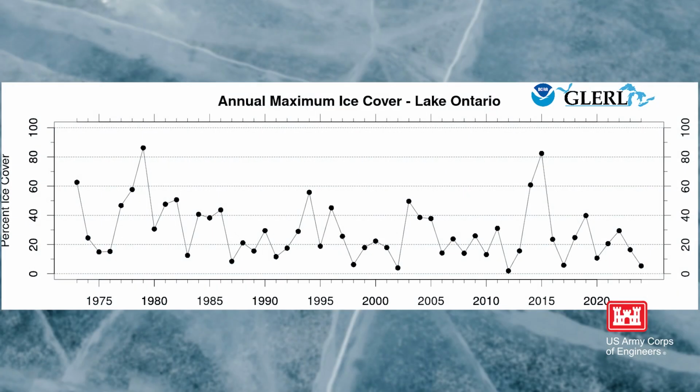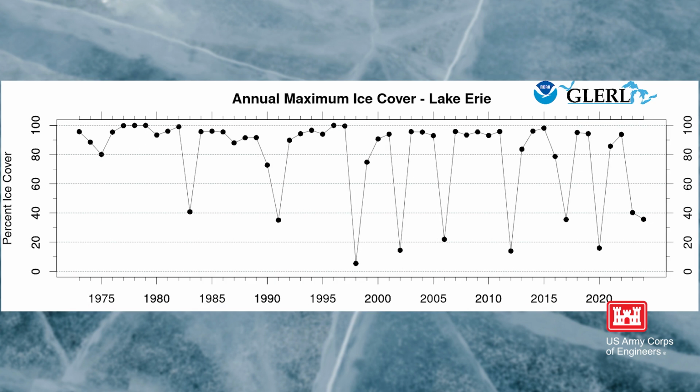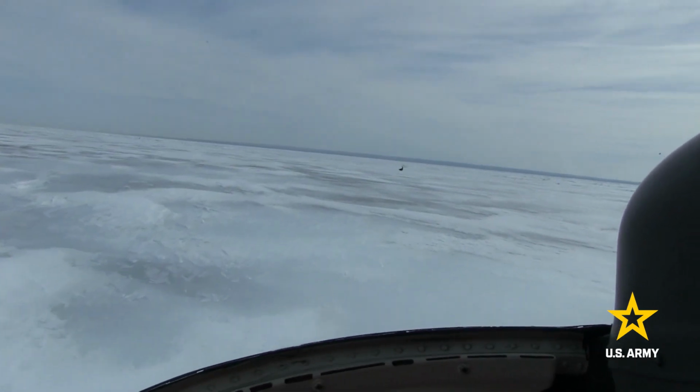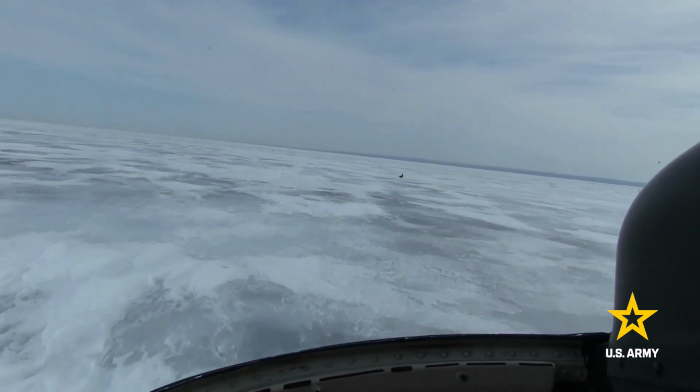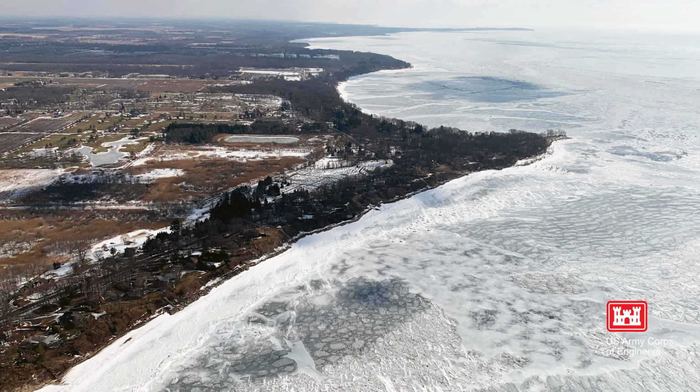There's plots showing the maximum ice coverage for each and every single year going back to the 1970s. There's a lot of historic information. You can compare it with current conditions. Environment Canada does very detailed ice maps as far as what's still open water, ice thicknesses, ice concentration. Having that information is key, especially when monitoring Lake Erie and the Niagara River, waterways that are used for navigation, but also as a power supplier to a lot of the Northeast in Canada.